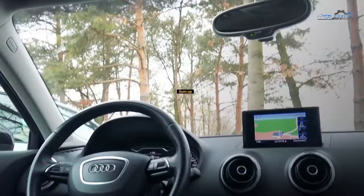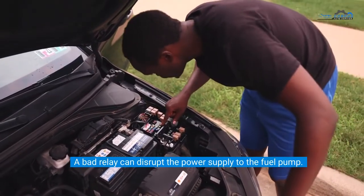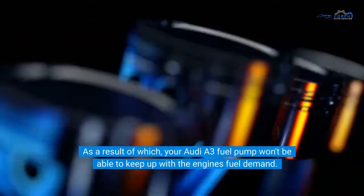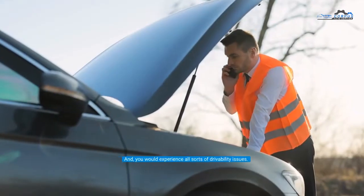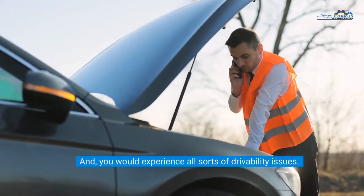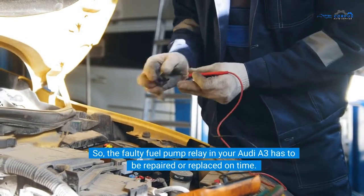Sum up. A bad relay can disrupt the power supply to the fuel pump. As a result of which, your Audi A3 fuel pump won't be able to keep up with the engine's fuel demand. And you would experience all sorts of drivability issues. So, the faulty fuel pump relay in your Audi A3 has to be repaired or replaced on time.